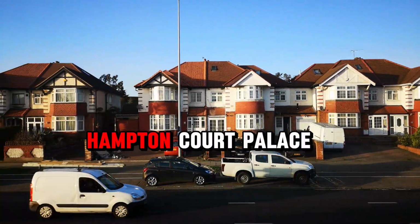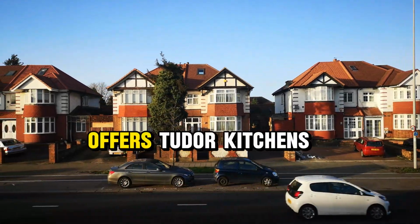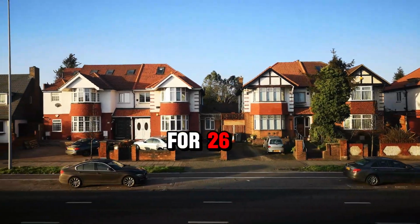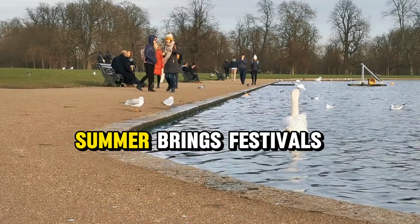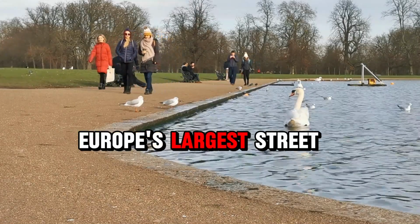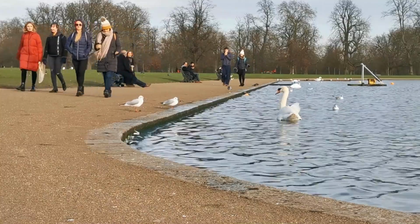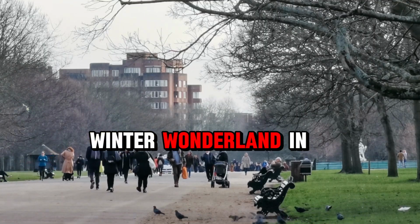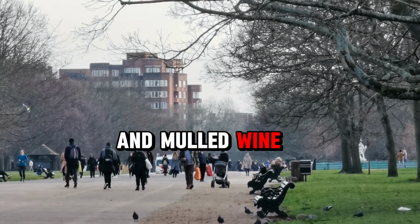Closer to London, Hampton Court Palace, once home to Henry VIII, offers Tudor kitchens, a famous maze, and sprawling gardens for $26. London seasons shape your experience. Summer brings festivals like the Notting Hill Carnival, Europe's largest street party, with vibrant parades and Caribbean food. Winter transforms the city with Christmas markets. Winter Wonderland in Hyde Park has ice skating, rides, and mulled wine.